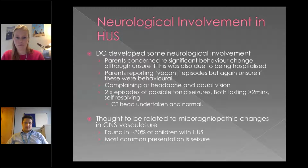So I'm just going to speak a little bit about neurological involvement in HUS, and this is because it was pertinent to DC herself. Some of the initial concerns that her parents raised were that she was suffering from headache and had some significant behaviour change, which spanned the whole course of her illness. They weren't sure if this was because she was hospitalised and feeling under the weather, or a new pathophysiological change as well.